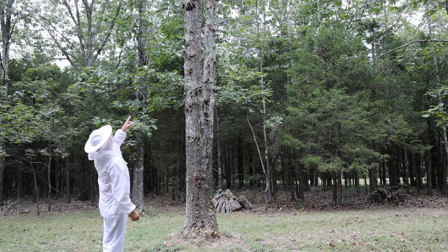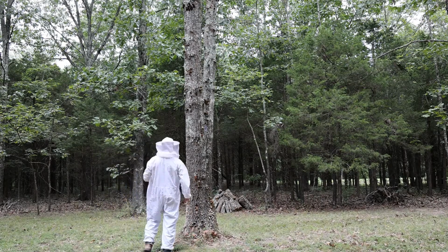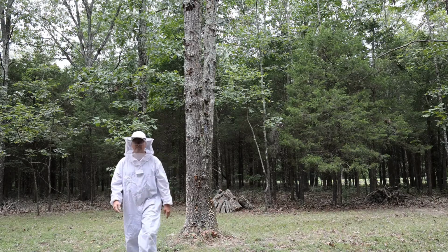We're going to come back here in a few days and harvest this tree. We have a couple more right here in this area. That's going to make some excellent firewood. And it's just about time to start cutting wood, isn't it?